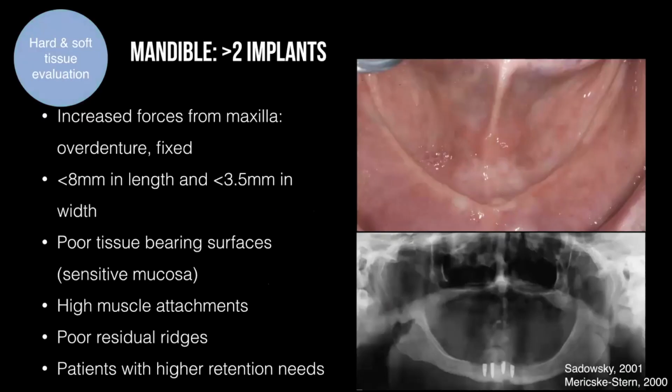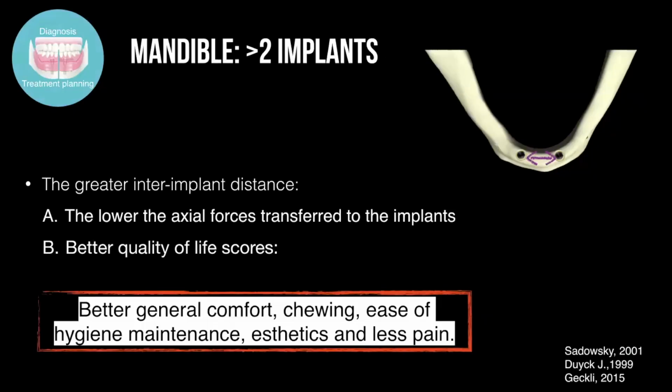When we're talking about more than 2 implants, we have some reasoning behind it. We would like to have more than 2 implants when your maxillary arch is a fixed dentition, overdenture, or some implant-supported prosthesis. If your ridge doesn't let us place thicker or bigger implants, again, we recommend more implants. When we are dealing with mini implants, definitely we need 4 or 5 implants. If you're dealing with short implants, it's recommended to place more implants. If you have very poor tissue-bearing surfaces, sensitive mucosa, or high muscle attachments, it's better to place more than 2 implants. And if you have poor ridges, or patients with higher demand for retention, then we all recommend, based on the studies, to place more than 2. Bars can help too, but they have their own problems.